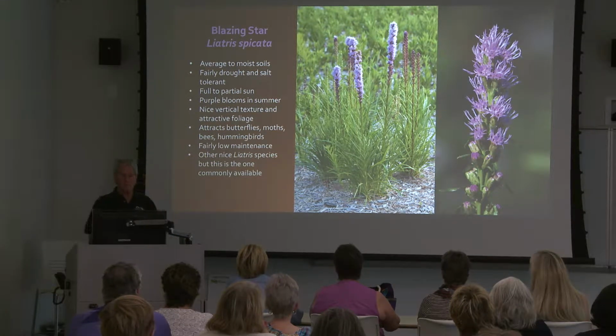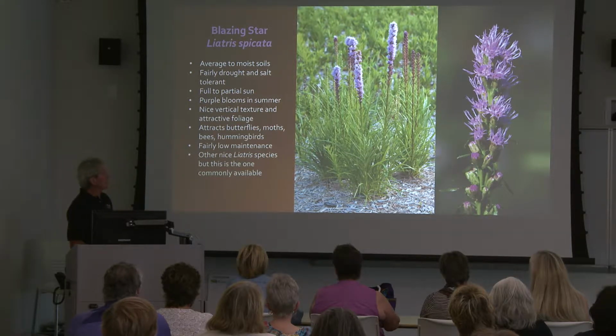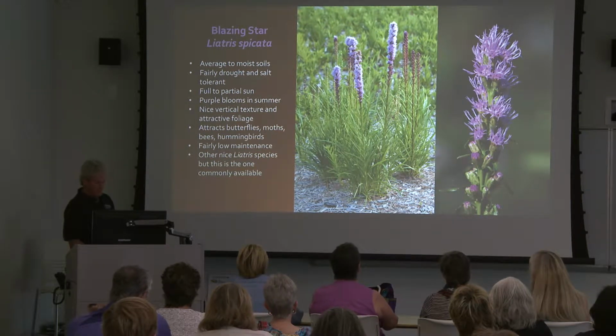There are other really nice Liatris species, but this is really the only one you ever see commonly in the trade. If you go to a nursery or somewhere, this is about the only one you'll ever find.